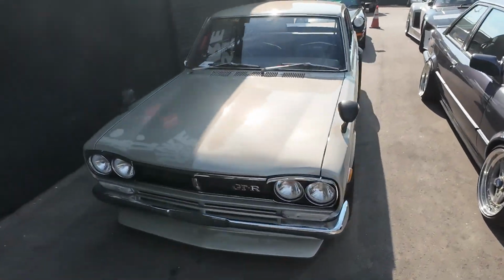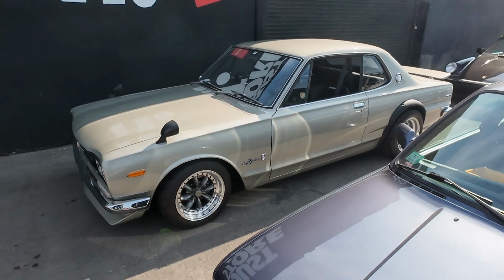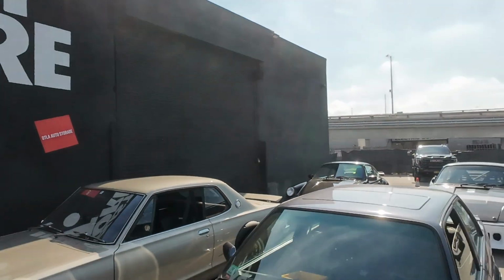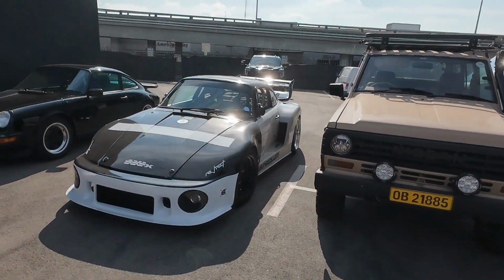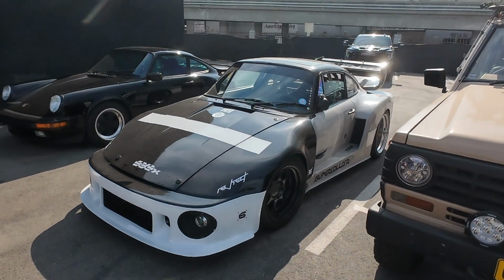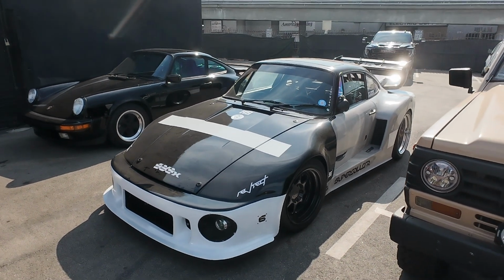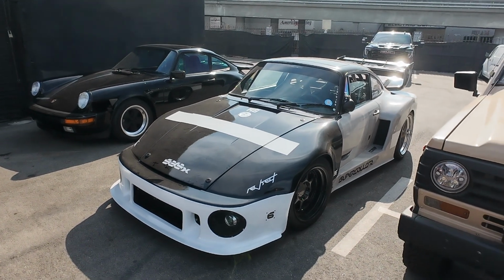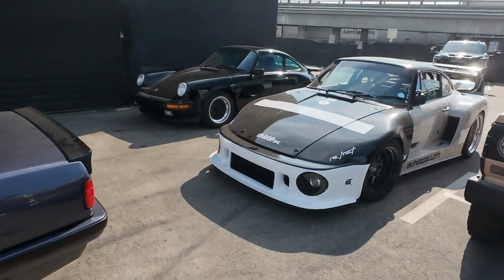We've got the Hako GT-R, genuine GT-R that I sold these guys a while back, sitting here outside underneath their Just Storage sign. A really cool Nissan Patrol, and then of course our friend Rod's 935 Porsche. This thing is really sick. I've seen the complete evolution of this car from its early days all the way through multiple liveries to where it sits now. This thing is ultra rad.